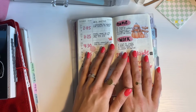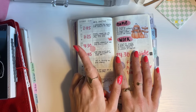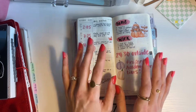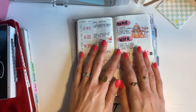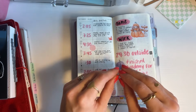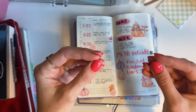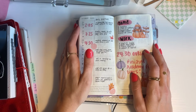I was highly inspired by Helen from the Coffee Monster Co. She's using her Hobonichi Weeks for, I think, just health stuff. And so I took some ideas from her and then meshed it with, I believe it was Bronte Plans. She also uses her Hobonichi Weeks for, I think hers is just reading. And basically that's what mine is. It's a mashup of reading and my health stuff, because like I said, my hobbies are basically journaling and reading.